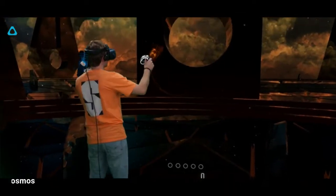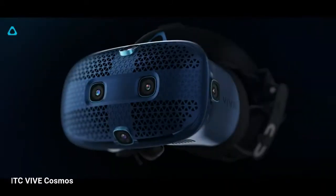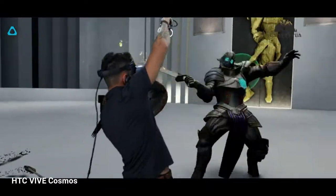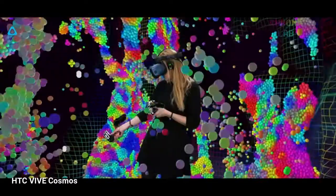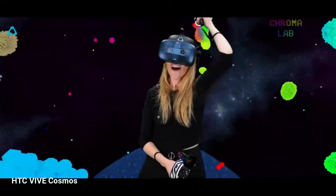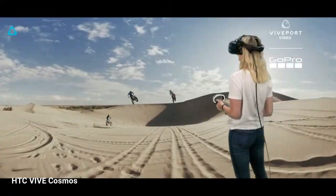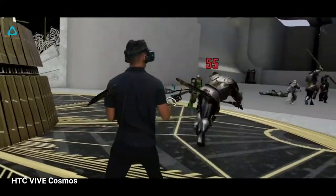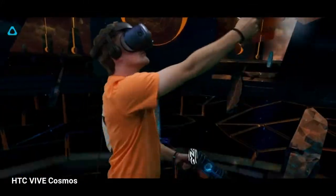Number 4. Venture into the next era of virtual reality with Vive Cosmos, a system designed to maximize simplicity, experience, and possibility. Enjoy accurate, inside-out tracking, right out of the box. No base stations required.